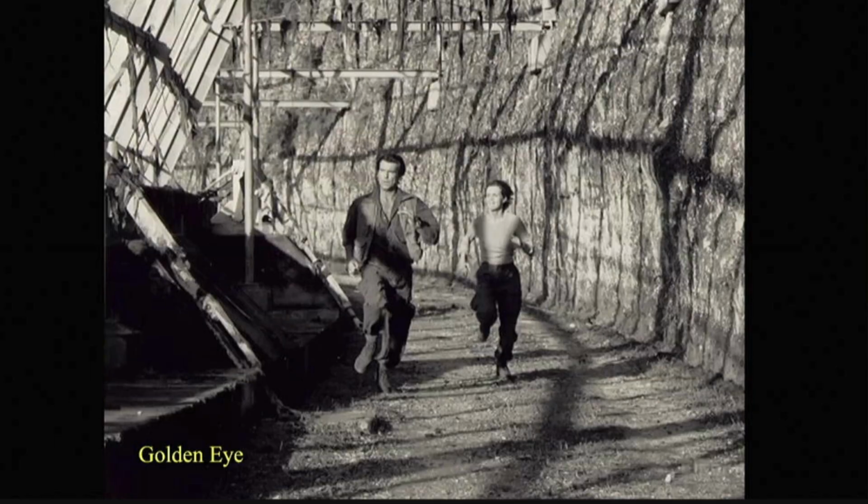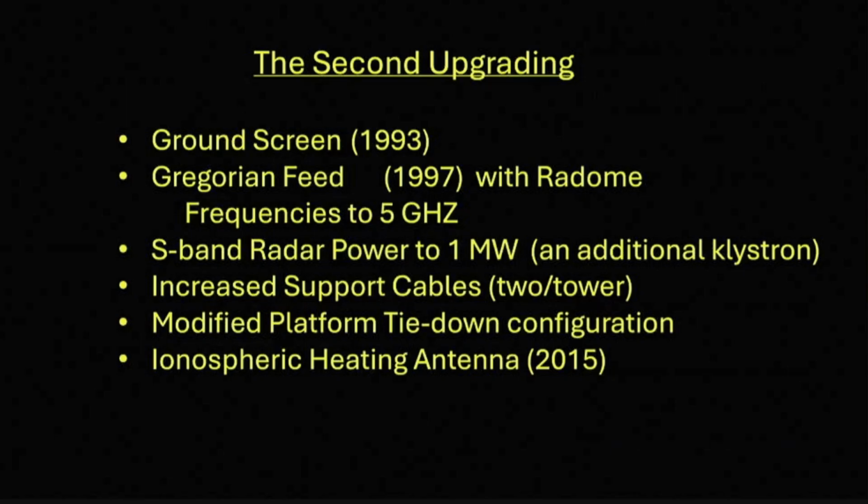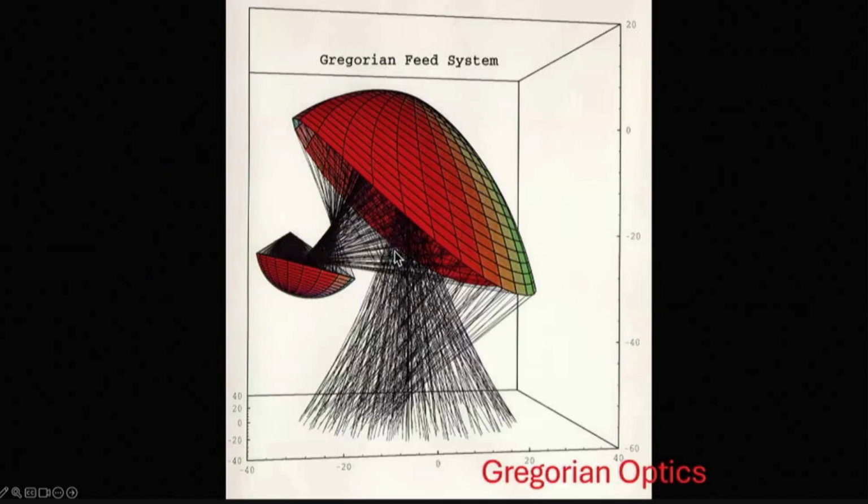So still, we wanted to upgrade even further, and I'm going to move quickly here. The second upgrade was the ground screen, the Gregorian feed with a radome, and other miscellaneous adjustments. This is where the Gregorian feed works, and this is ray optics. It's sort of a 3-cushion shot. It comes off the main reflector, off the secondary reflector, off a tertiary reflector, and then to a focal point here. And this will be in the carriage house where all the receivers are.